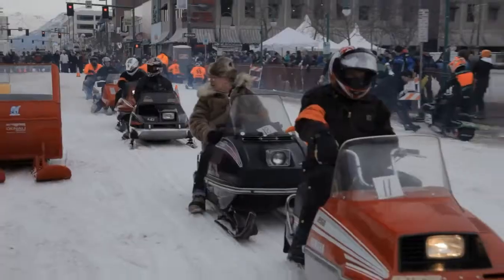I'm with Chris and Craig, and we're going to learn about vintage snow machines. My first question, guys, how old does it have to be to be considered vintage? Has to be older than 84. No Springer front ends. So what's this? You guys all get together and bring out the old vintage snow machines. How did this come about?